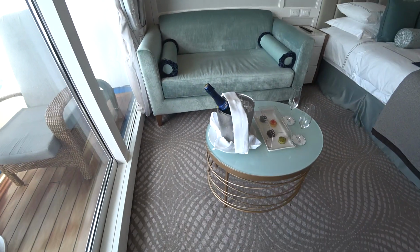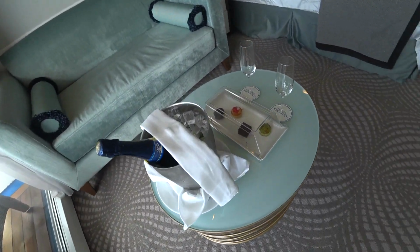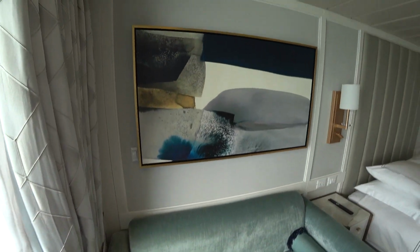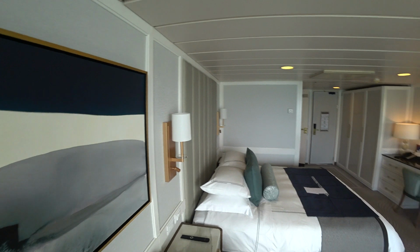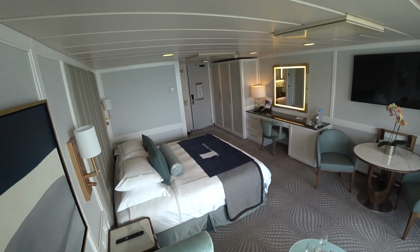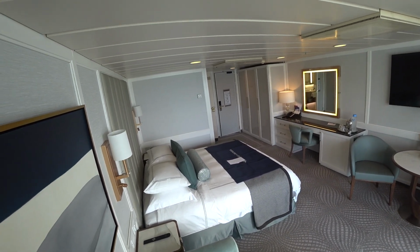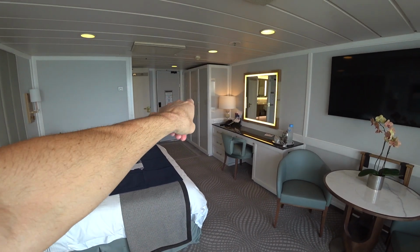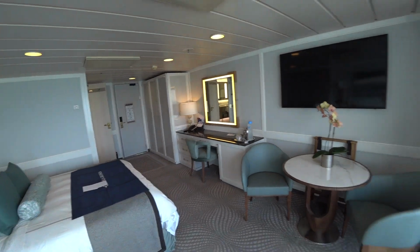And in the penthouse you get the welcome champagne, some petit fours, a little love seat here, nice artwork. I forgot to mention over there by the desk you have both international American ports and two USBs as well.